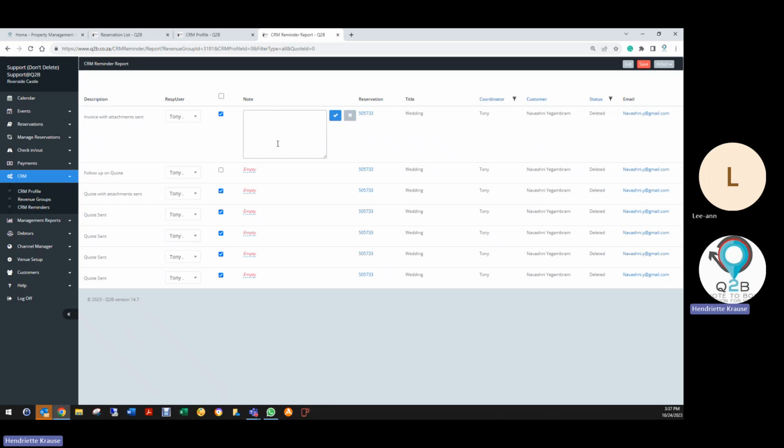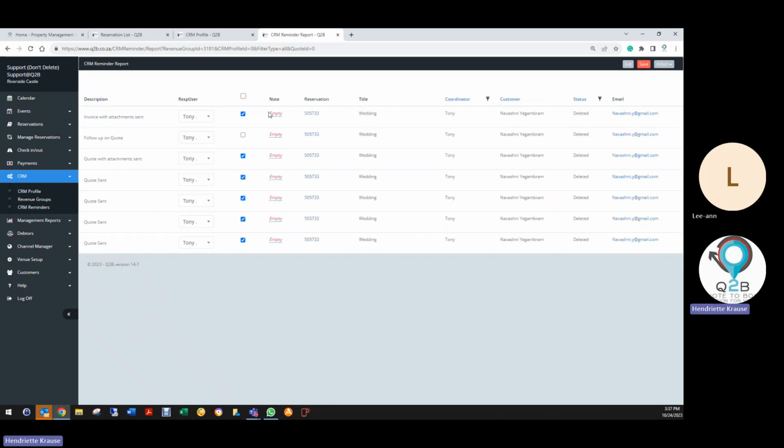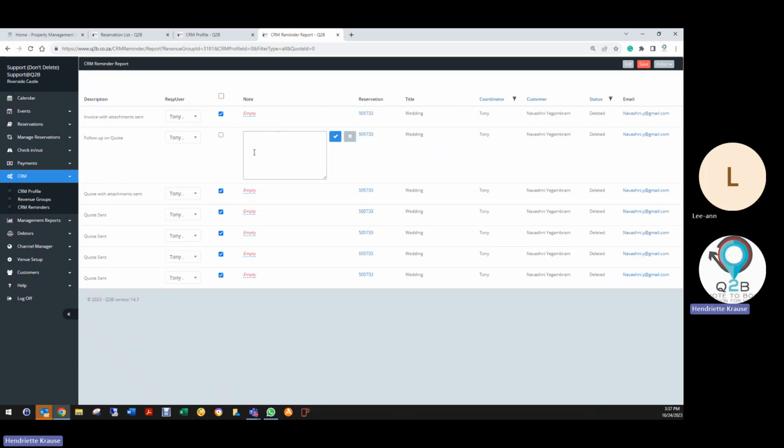And it will save it on the booking. So just by clicking here, the note section is empty. So let's say you phoned today, okay? And Tony phoned today for this. He can make a note and say 2410, customer will confirm before 27 October. And I click that correct mark there. Yeah. It will go and put it on the booking on the CRM, and that's the note on the CRM in the booking.